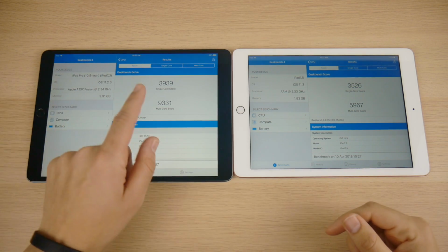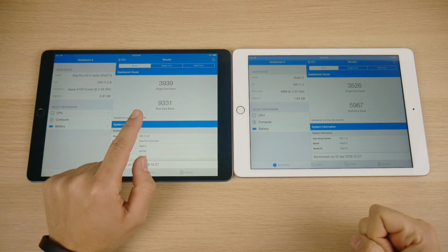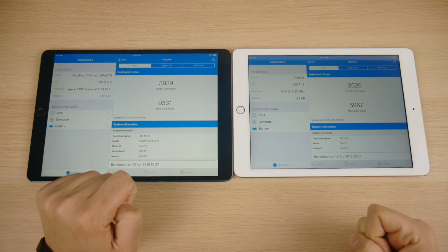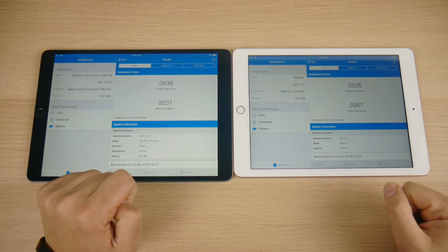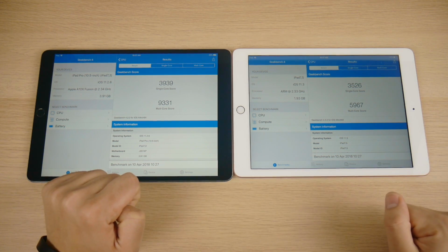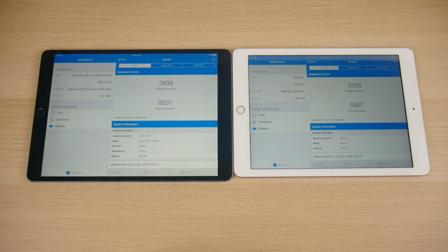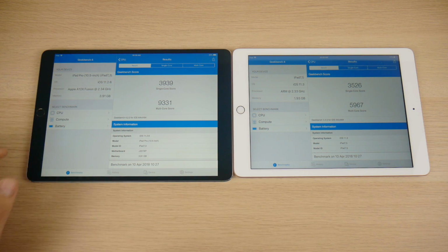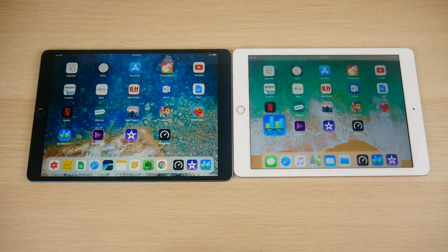All right, so the final scores are in. We have a 3939 on the single core for the Apple iPad Pro 10.5, 9331 on the multi-core, and a 3526 on the single and a 5967 on the multi. So you can see that there's a big gap when it comes to the multi-core score, but when it comes to just their everyday single core usage, which is basically what we were doing in this test when we were just testing some of the basic apps on the tablets.